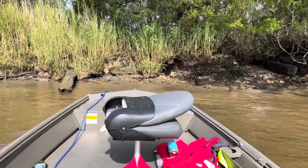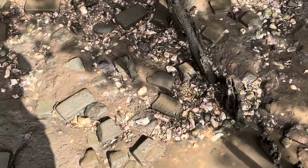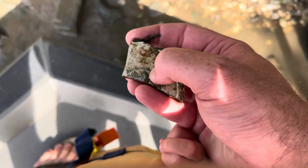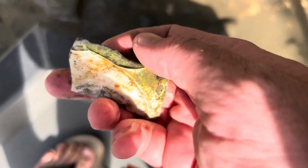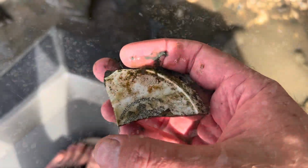You see a bunch of bricks and stuff. We're standing on the front of the boat and I've already spotted something cool. That's an actual piece of china right there. I'll pick that up. Well, this is really neat, little William. I have found hundreds of pieces of china out here. None of them have ever said this. It says Royal Ironstone China. That's a real piece of china from probably the 17 or 1800s.